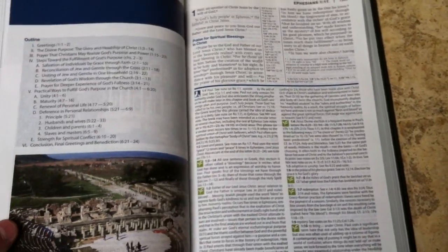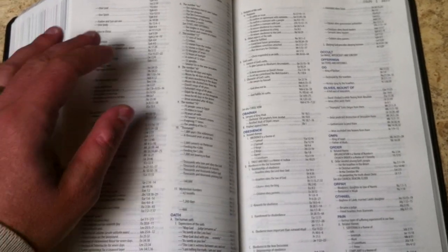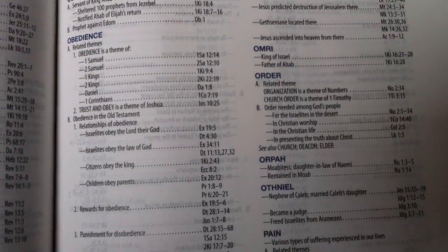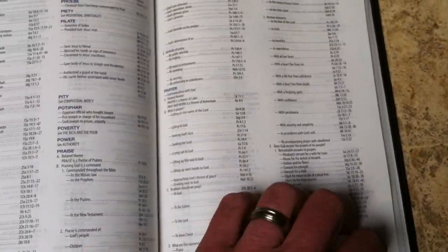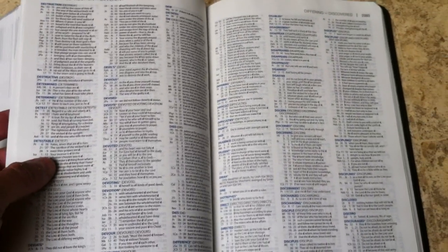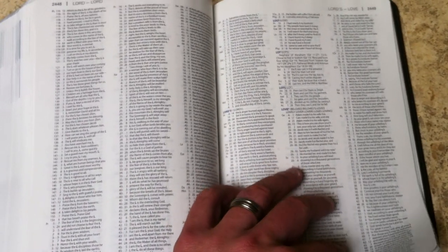One of the things that I think that they do really well is, just as they did in the original NIV Study Bible, which was used by just tons and tons of people, the best-selling study Bible of all time, they have a topical index here. And so, you can kind of go through here and see Order, Orpa, Othniel, Pain. They do a really good job at covering a really wide variety of topics. And at the same time, they put in what is a pretty formidable, for a study Bible, concordance in the back. So on the whole, really a good study Bible.